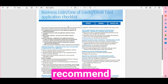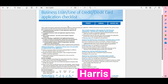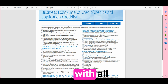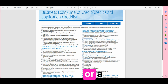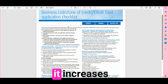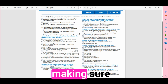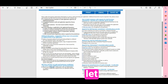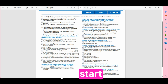Now, I would recommend that you actually open up a business checking account with BMO Harris and start to build a relationship. I actually recommend that you do that with all of the banks that you plan on getting a line of credit from or a credit card from, because it increases your chances of getting higher funding amounts because of the relationship. And also making sure that you add cash to those checking accounts and let that cash sit in those checking accounts for a little bit before you start applying.